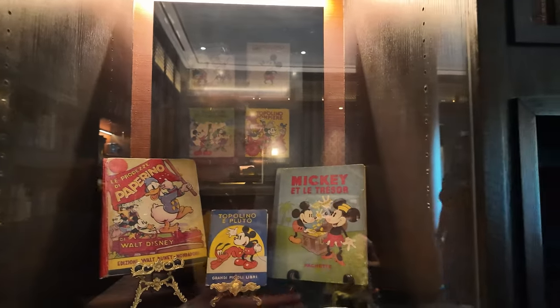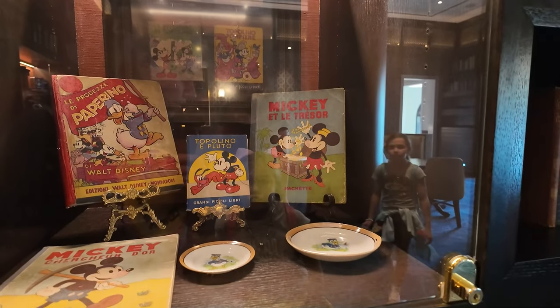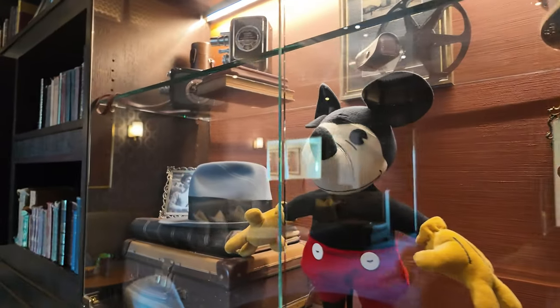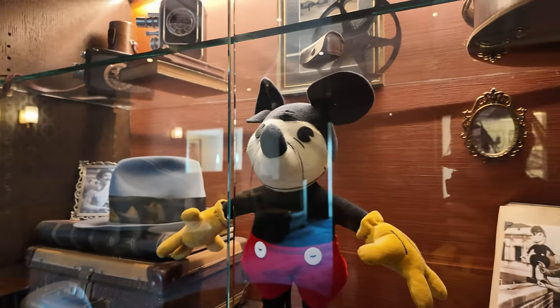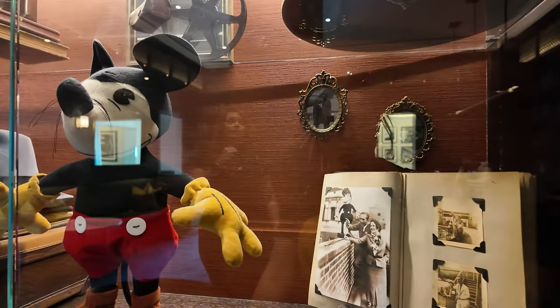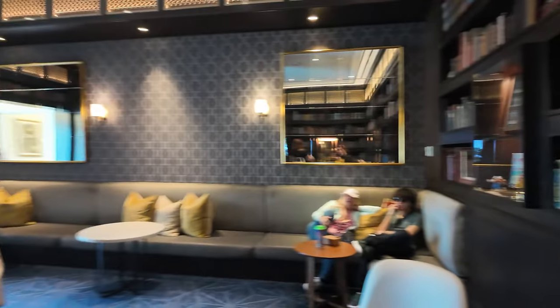You've got different vintage Disney stuff in these cases in here. Different little things, like look at the old, and then the whiskers that we see. I know. And then Walt's hat. Isn't that cool though?